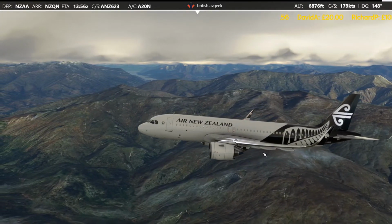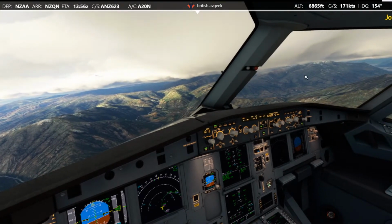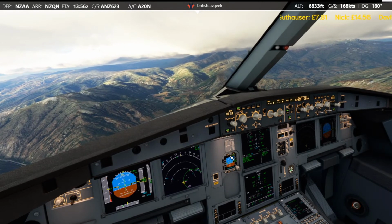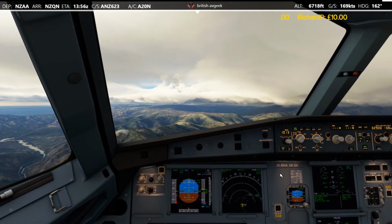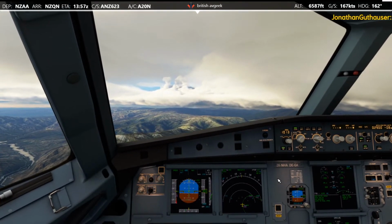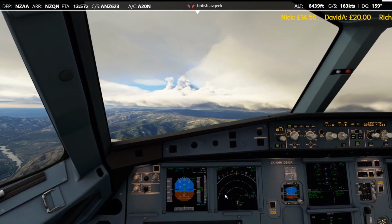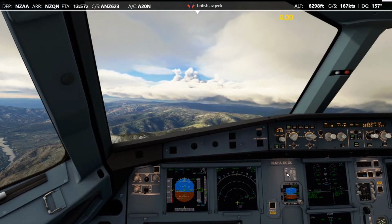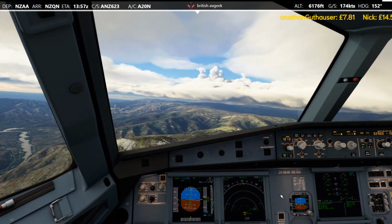Wesley, welcome back. Timed it right. There's the runway. This is all photogrammetry improved mesh stuff. 6,700. Let's get that rate of descent back on. 5,100 is next. 165. 169.90, so that's good. Only lacks bug improvements and realism. In what sense? Where are we going?